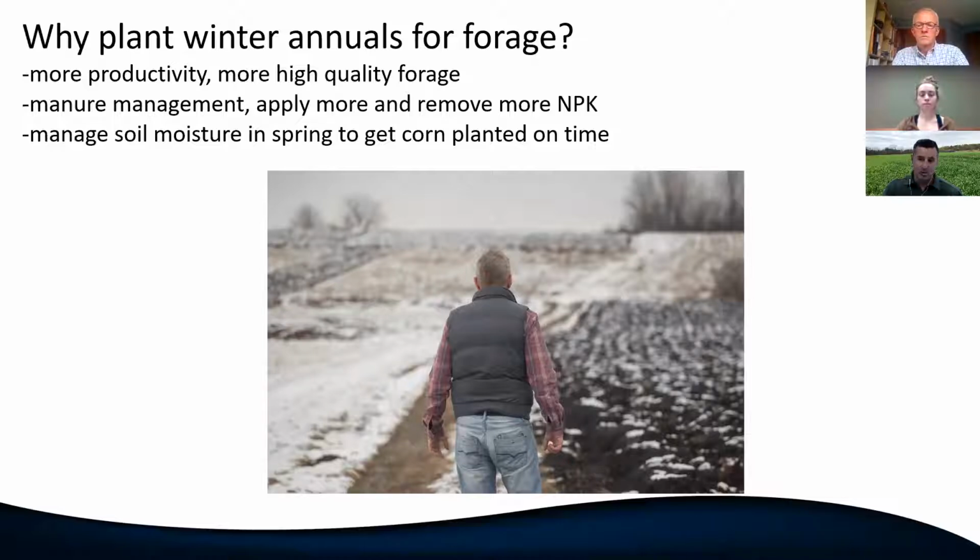And the final one, typically in Michigan, we have pretty wet springs, and we have the ability, using the annual winter forage crop, to actually pull the trigger on harvesting that in the spring. And if it's a really wet winter, we're actually going to be able to dry that soil out more quickly if we have something green and growing on it versus just bare soil.